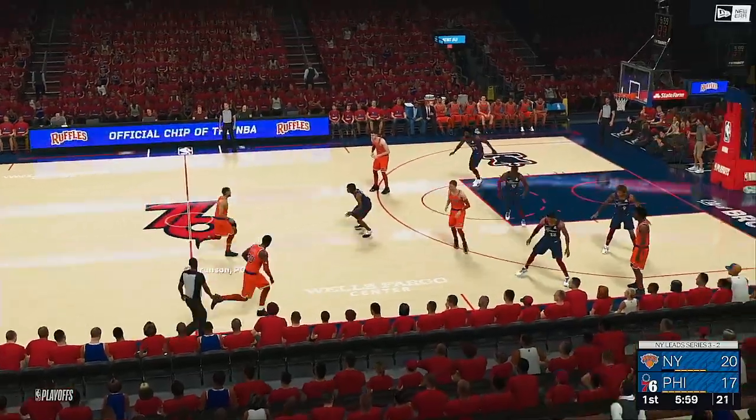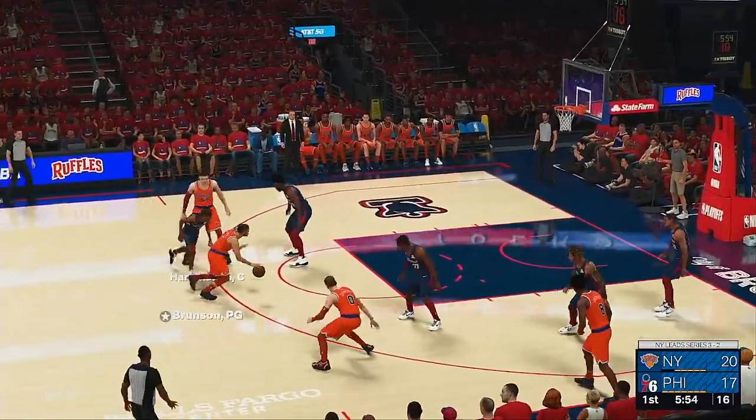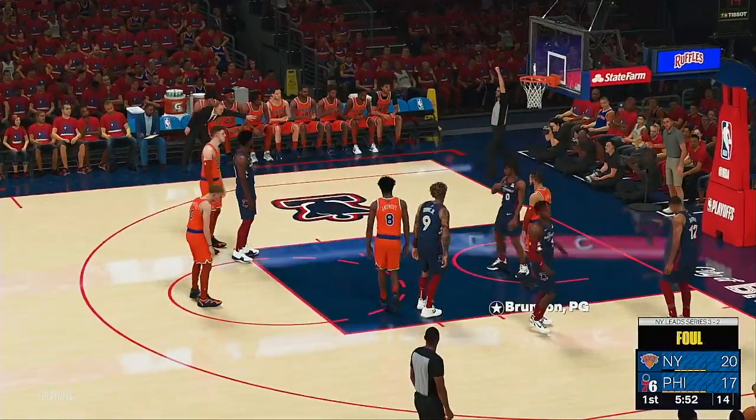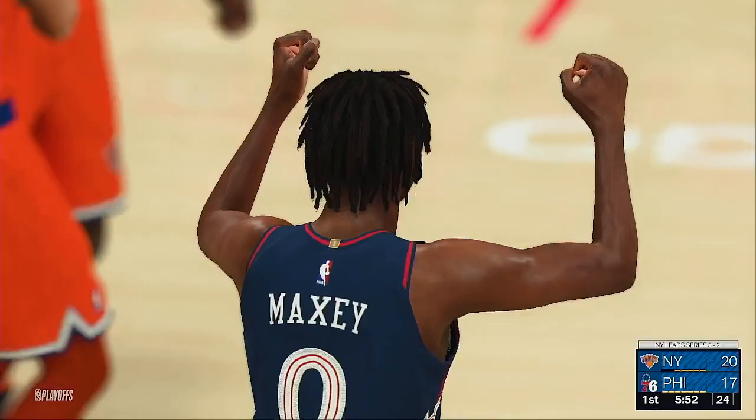New York leading by three, executing to perfection right now offensively. I mean, in total sync, good luck trying to stop him now. Well, despite his size, Jalen Brunson loves to operate in the painted area.